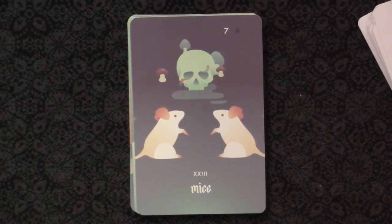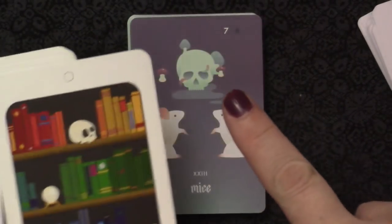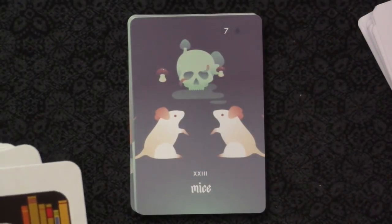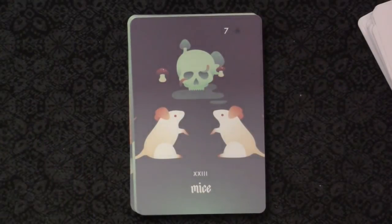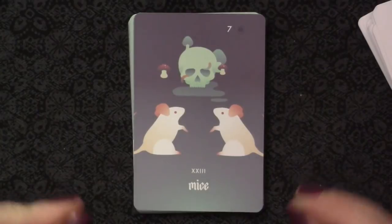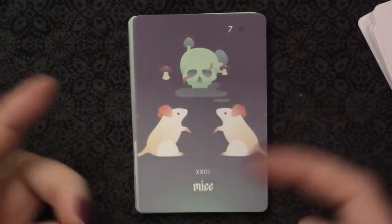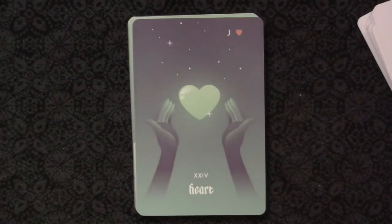Let's see if I can find one in the Amethyst Oracle. There's just something about that style of skull I really love. It kind of reminds me of my little Poe. But I do love that because in my charm casting set, where I have a charm for each Lenormand card, I have a little skull for the mouse card because it's the idea of poison and eating away. So I quite like that.